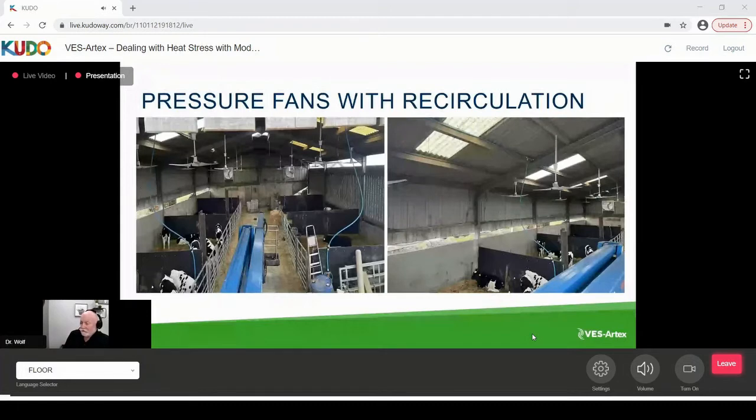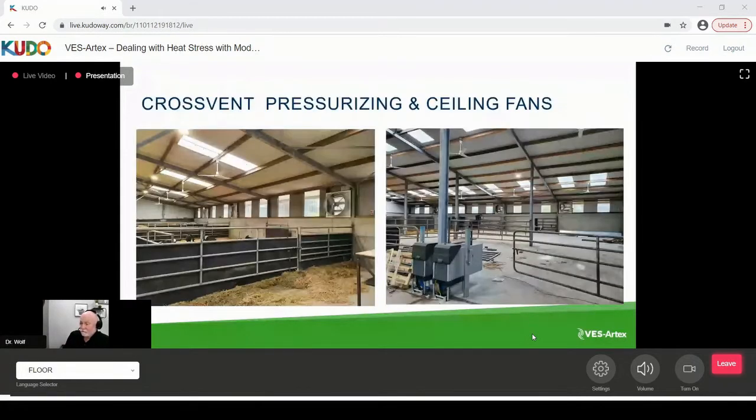This is another one that's a cross vent design with auto feeders. Same idea. Air is going to be pushed in and then moved around with the ceiling fans, and then exhausted either just by natural through venting, or it can actually be removed by other fans. So it's a fairly simple design, and it can be quite effective. This is a cross vent barn.